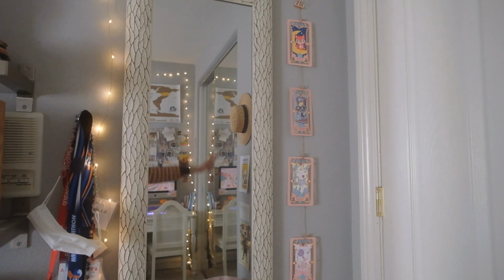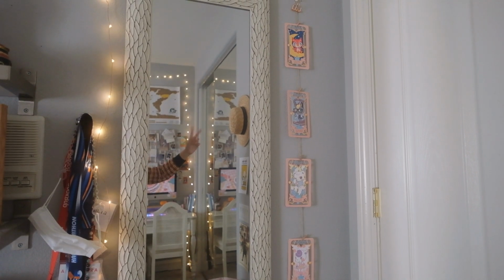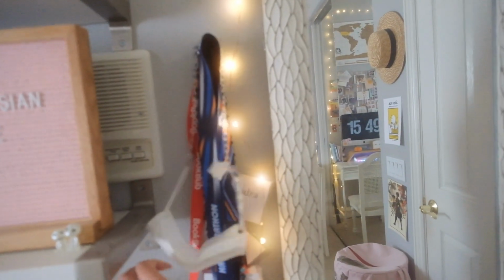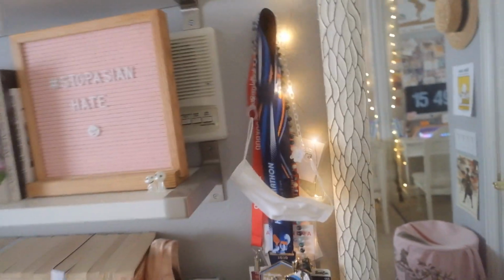Okay, then we have another mirror. I just thought it would look nice to have a mirror. I have some sentimental things hanging here. I need to replace this mask. At this point, it's just for decoration, but I have a mask chain as well as some medals, awards, passes, things that I got.